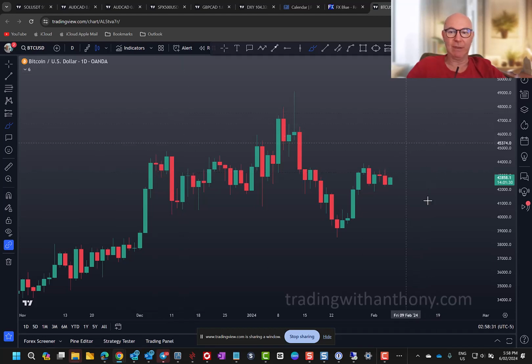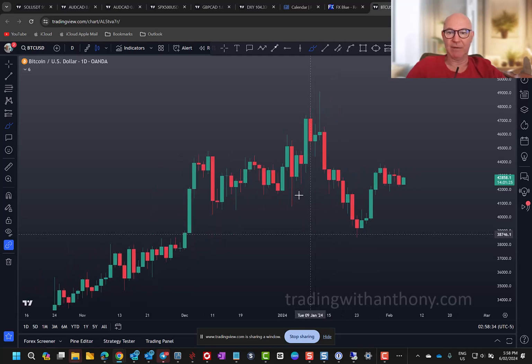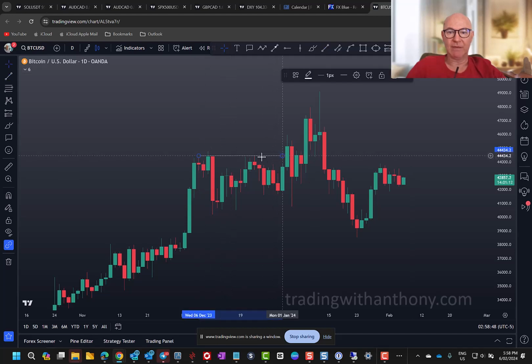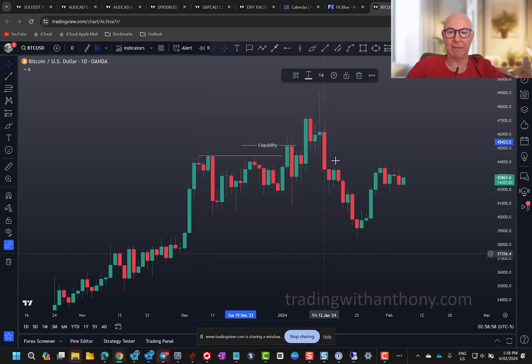Traders, we're looking at Bitcoin at the moment. Interesting price action on this daily time frame here. So what I'm seeing is this. We have this range and relative equal highs here, building liquidity above. Obviously we can see from this spike up, but we'll just name it liquidity pool up in here.